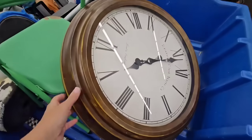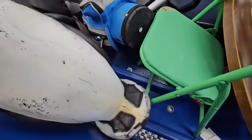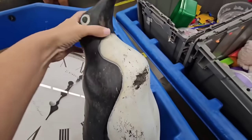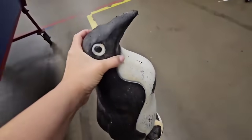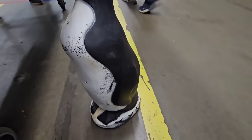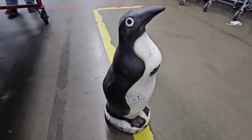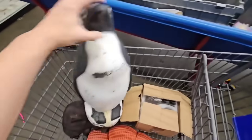Here's a huge clock right here. Little photo, a kid's table, and then this is pretty random. They also have a penguin. What y'all think this penguin was for? He might be kind of cute to dress up for Christmas. He looks like a little distressed wood piece. I don't know, do we need to rescue this penguin and use him as Christmas decor? A few people stopped me to talk about the penguin. It's a very interesting piece for sure.